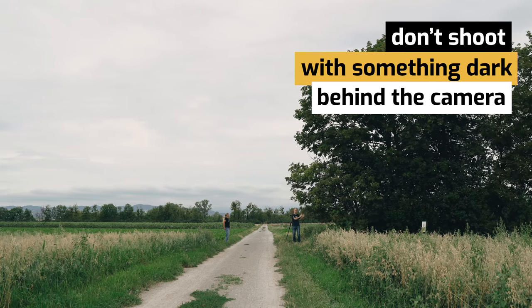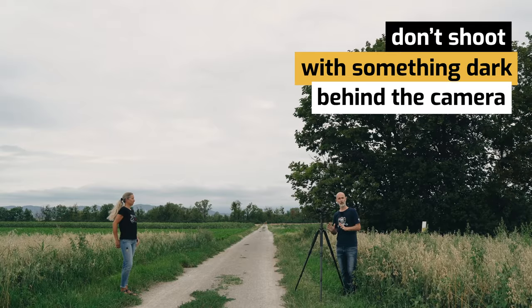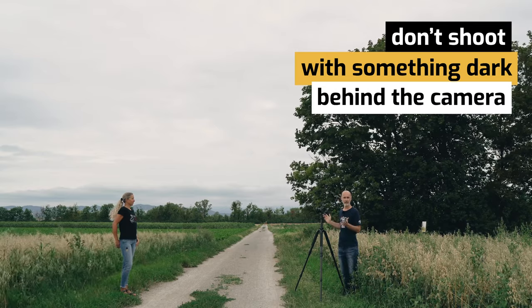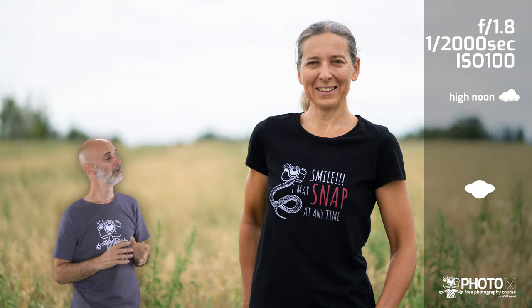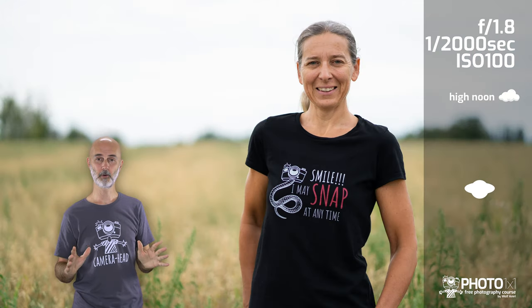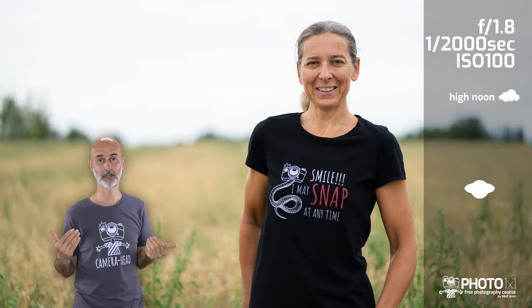That will absorb light. Let's just quickly shoot an image from this point of view with the trees in the back. And then from here, where we have the open space in the back. Again, acting like a big softbox. Particularly check Birgit's eyes. The black background darkens the eye region, not being all that flattering. So try to avoid dark subjects behind the camera.